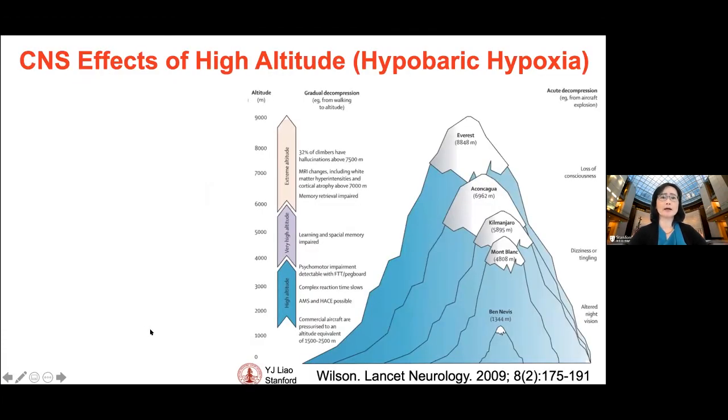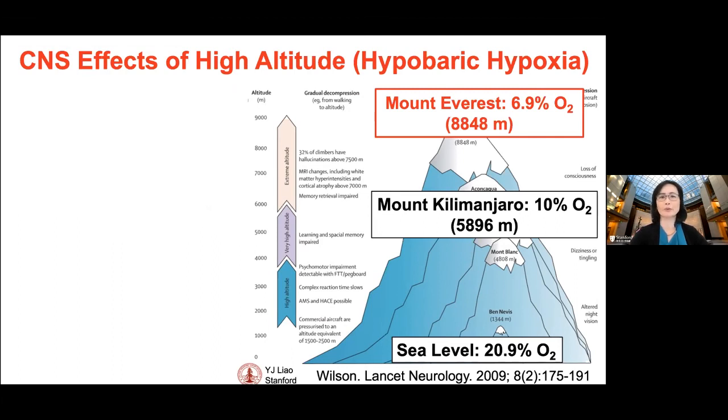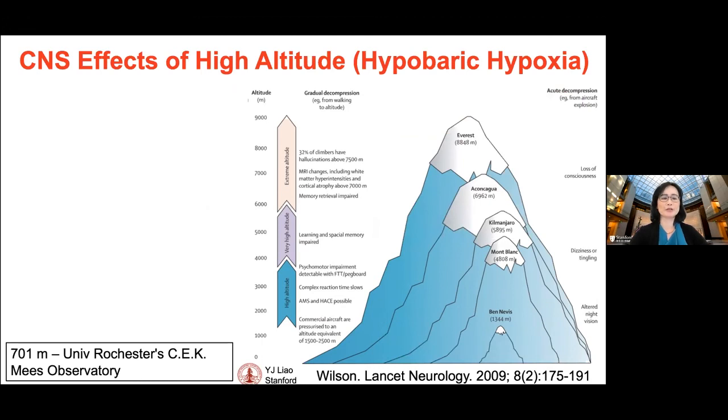So in hypoxia and in high altitude, this is called hypobaric hypoxia. Essentially, we are breathing the same level of oxygen, but the effective oxygen getting into our cells is reduced. At Mount Kilimanjaro, for example, we're effectively breathing 10% oxygen instead of about 21% oxygen. And Mount Everest, obviously, no one should honestly climb that without oxygen. At the University of Rochester, at the observatory, we're at about 700 meters, and none of us should have any issues. In a commercial aircraft, there is the beginning of some altitude effects, approximately 6,000 to 8,000 feet.